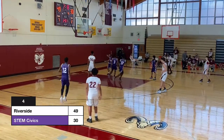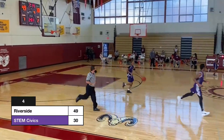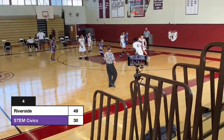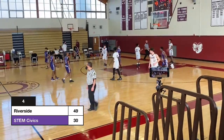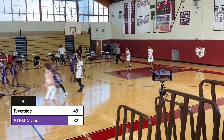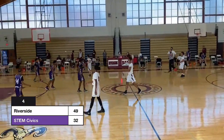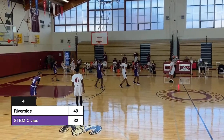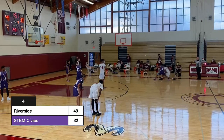Boston for the 3. It's a long 3. Misses. STEM gets the rebound. And STEM will get 2 points off Knox. 2 minutes left in the game. Riverside is winning 49-32, so all they have to do now is just continue to control the basketball.